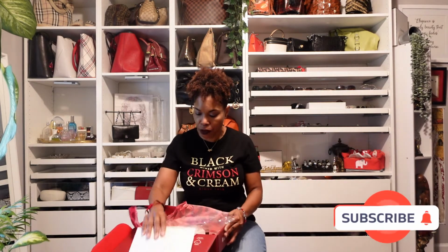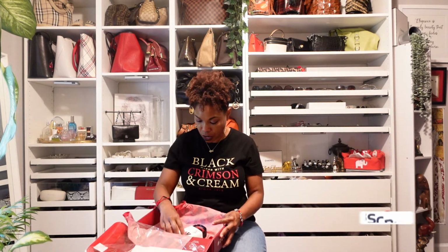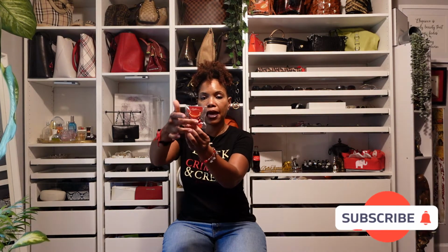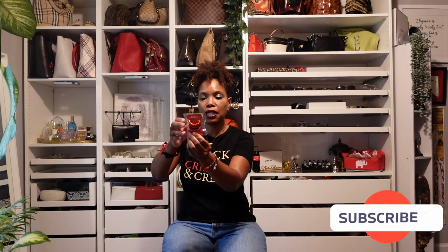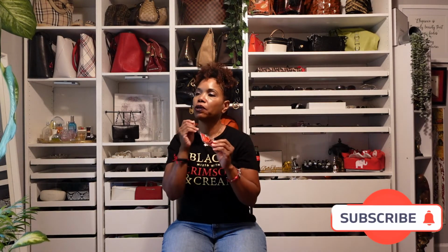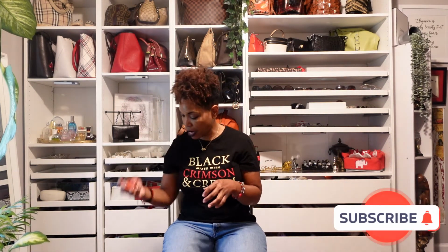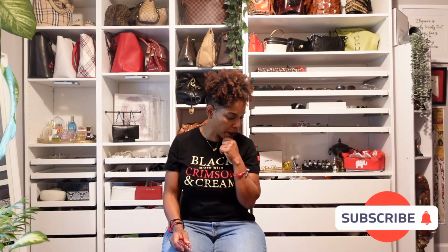Alright, so there is one more thing in the box. Matter of fact, there's two more. Alright, I'm going to get this one. This is hair ties. Delta hair ties. It is in the colors of red and black, which is nice. Well, I can't wear my hair in the ponytail, but when I put my hair in the pineapple when I go to bed, I can most definitely wear these. This is nice.